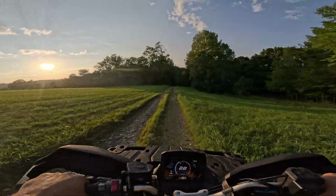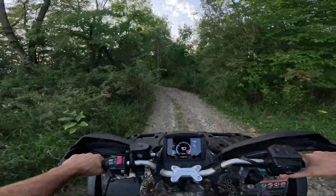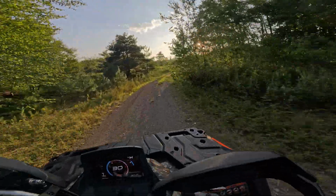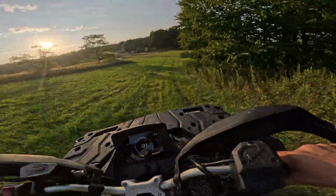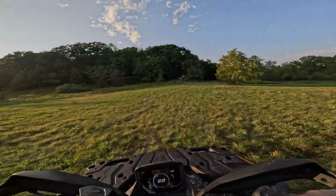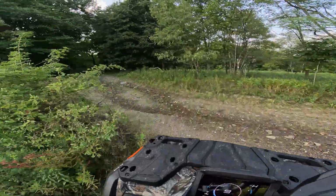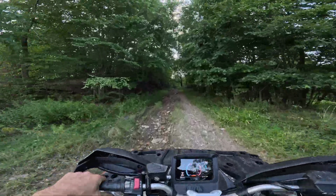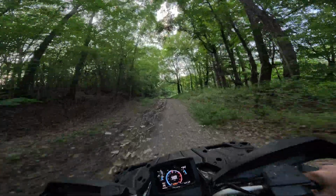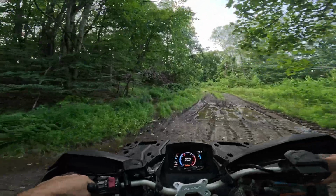From the moment I threw my leg over the seat, grabbed hold of the handlebars, hit this little mode button here and put it into sport and jab the throttle, this had just continued to blow my mind each and every time I took it out. For being a machine that has an MSRP with a non-camo model of under 10 grand, it checks all the right boxes. Power, suspension, handling, ride comfort.